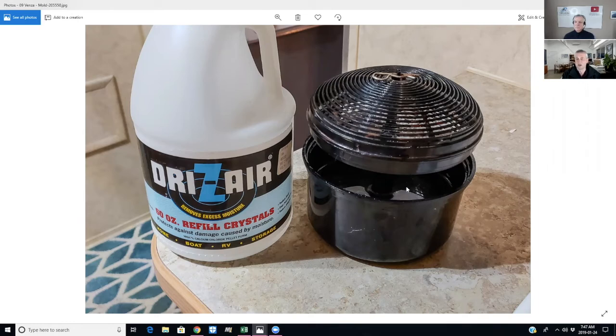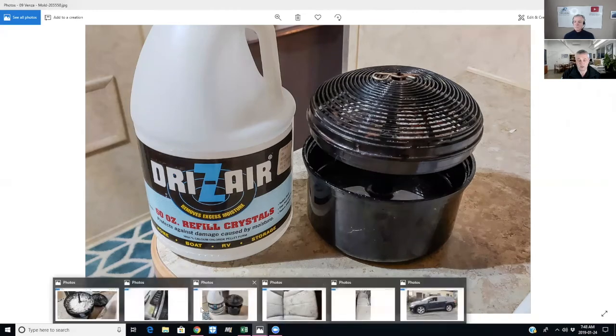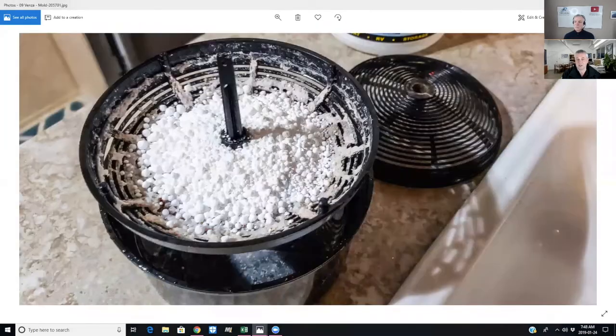There are probably some other chemical methods that I'm not aware of. I've used this in my RV trailer and it works fantastic. I'll just show another shot so you can see more detail. This is with the top of the basket. These are the crystals, and I don't know how they do it, but it just absorbs moisture right out of the air. One caution though, if you do this, be very careful with this water. If you spill it on anything, it's highly toxic and it'll stain fabric. So just be careful with it.